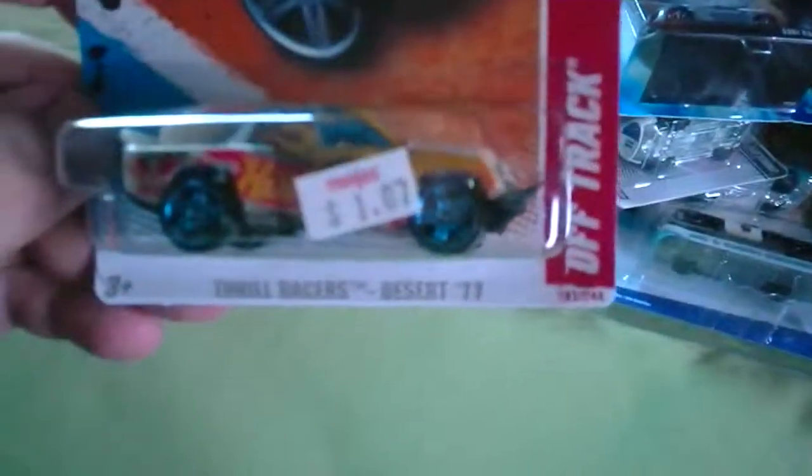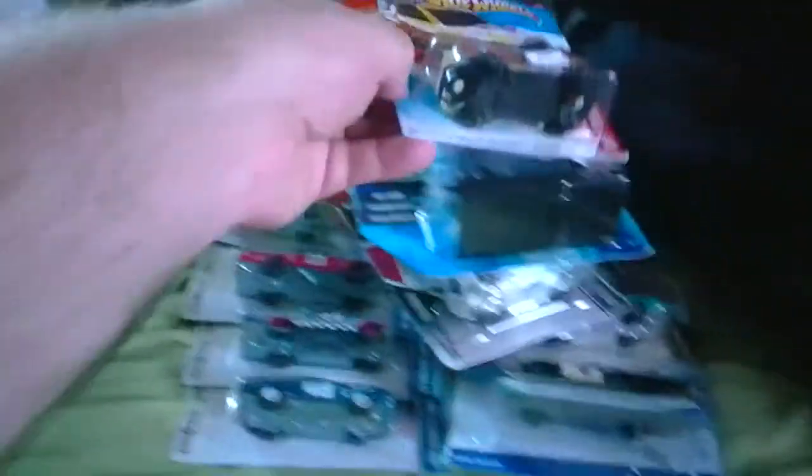Alright, and the price tag is on the front of this one, but this is from the Thrill Racers Desert 11 series. This is the Off-Track, which is kind of like a desert trophy truck. I believe the front end of it looks like a Chevy Silverado, so I believe that to be a Chevy trophy truck, but I could be wrong.